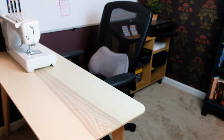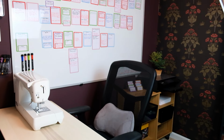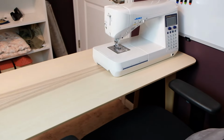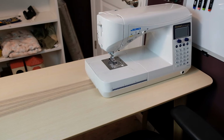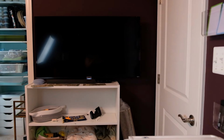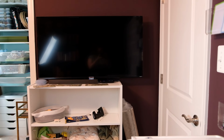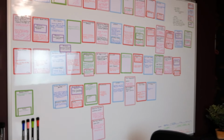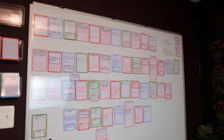This corner of the room is mainly for me to do planning and crafting. I have this really small little desk that I can kind of move around as I need, along with my sewing machine on it for all of my quilting. And I can very easily see my TV from right there, and watch shows and stuff while I work. This giant whiteboard is a really good place for plotting out stories.